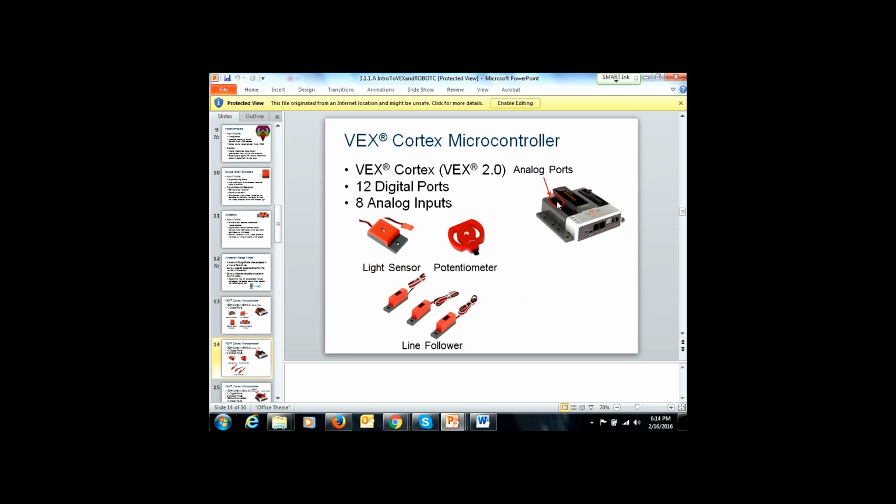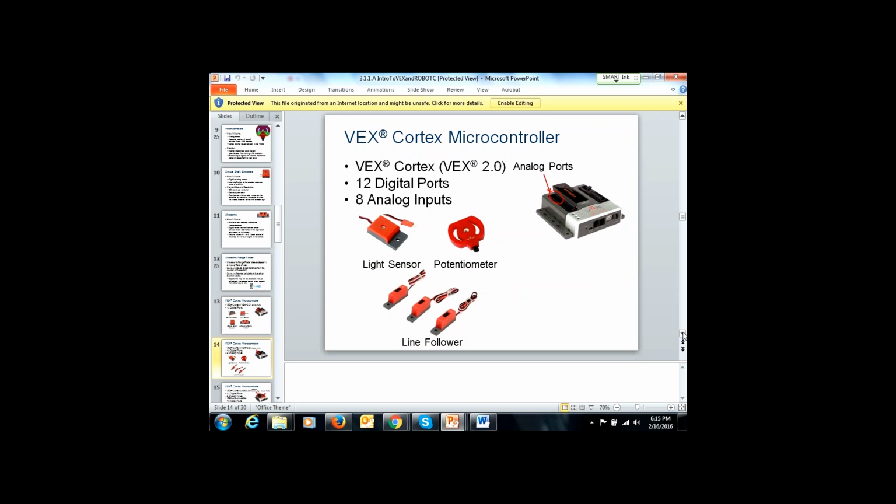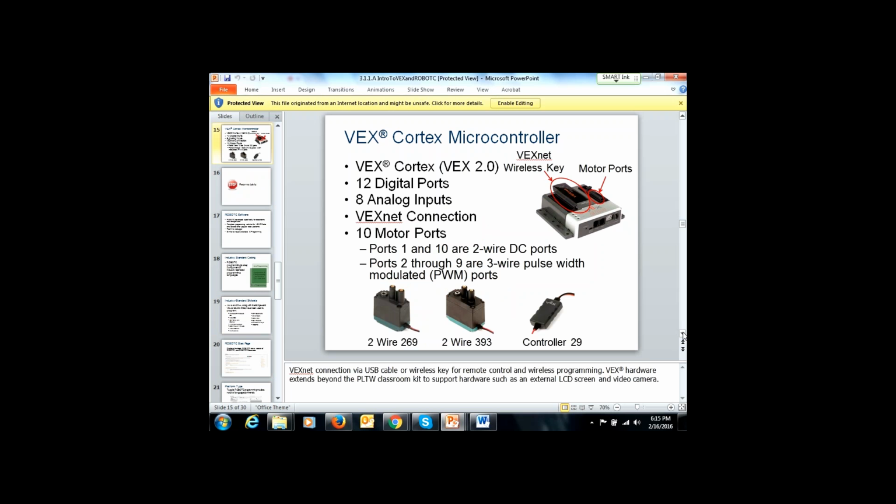They have little plug-in spots on the end, and each of the sensors and motors has a three-pronged wire, or a converter to do that, that plugs into these ports. So those plug in there. Adam's going to show you some setup stuff with that today, so you can see where those go. There are 12 digital ports. Those are the things that have either an on or off reading, like a button switch, things like that.